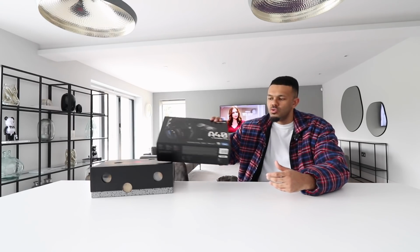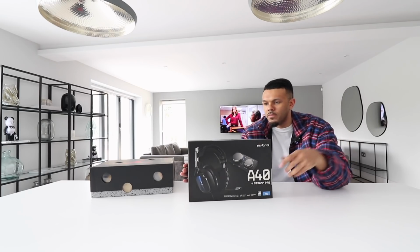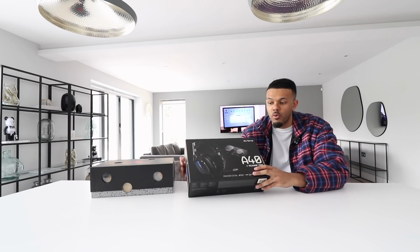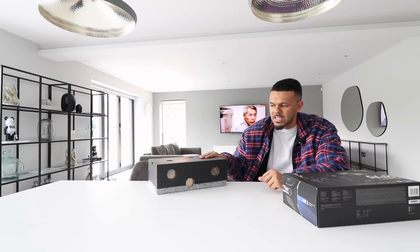I picked up this new Astro A40 gaming headset. You guys know I've done a games room tour in my apartment, and I'm definitely gonna do a games room tour again in this house before the full house tour video gets released. So I thought I'd pick up a new headset for when that video comes out, which is these Astro A40s. The wire on my old ones broke, so I ordered a new set. A lot of you will probably know exactly what these are from the box.